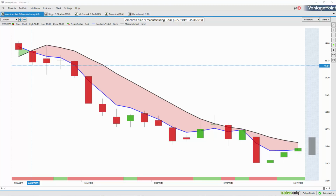But let's start out here with American Axle and Manufacturing, and what we have here are daily bars. So each one of these bars represents a full and complete trading day. We can see this candle going back to February 28th. Now, against that price action, you see that there is a black line and also a blue line. Now, the black line that you see on the chart, that is a regular simple moving average, one of the most common technical indicators you'll see.